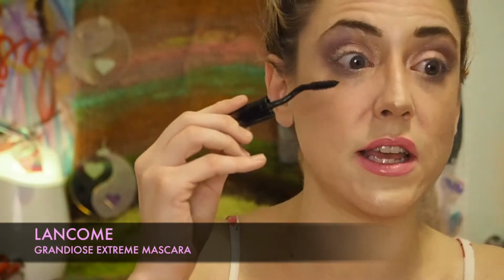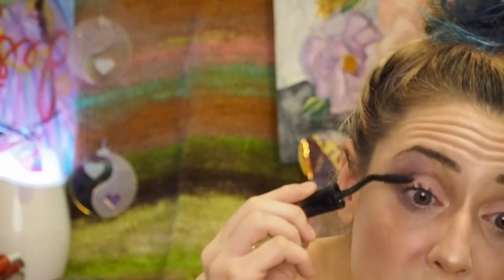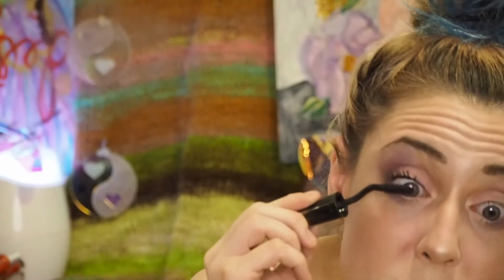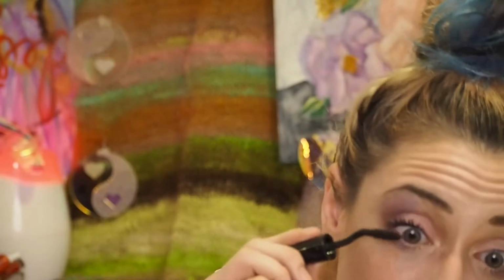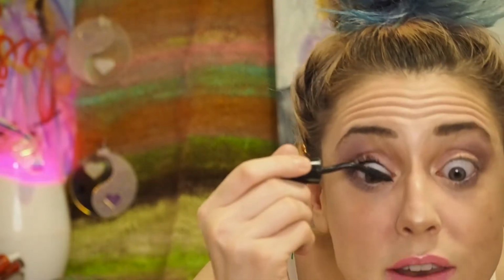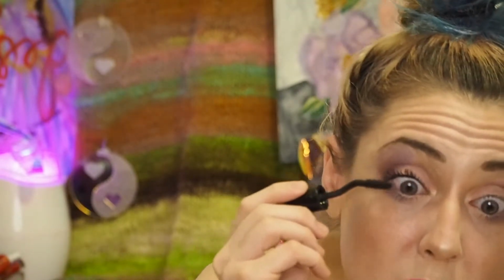And this is my Grandiose Extreme LANCOME mascara. It's this nice, easy to use applicator. My most favorite part about it. To be honest, this is one of the mascaras that LANCOME makes that doesn't need this mascara primer. I had been using it a lot, and so I kind of forgot about the mascara primer, but you can see that these are natural lashes, and they really get sky high. Those almost look fake.